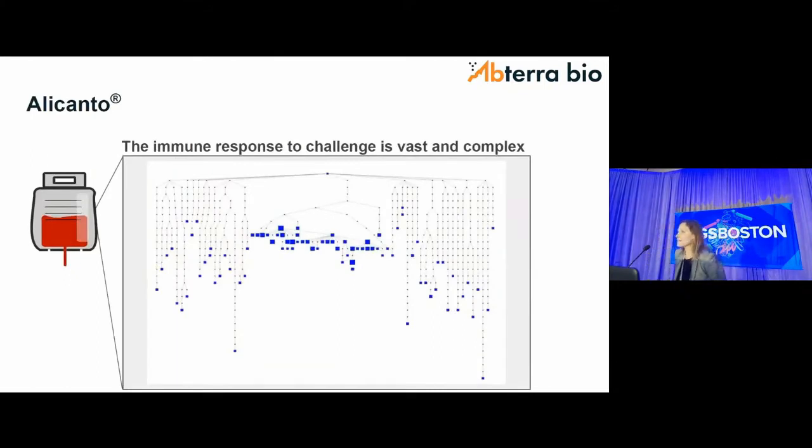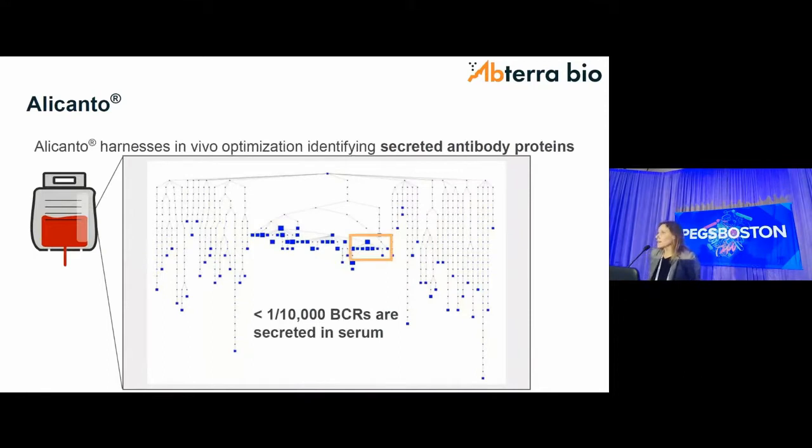So of course, the past decade of immunosequencing has exploded, and it's taught us that the immune response to challenge is fast and complex and dynamic. Yesterday somebody put up a huge exponential that showed there's more antibody sequences possible than there are atoms in the universe, and how do we even make sense of that? Any individual at a given time has millions of potential antibody sequences present in them, and wouldn't it be fantastic to have a map to say, this particular antibody binds to this target, and then other attributes that you care about, like affinity or even developability characteristics. So that's what Alicanto helps us do.